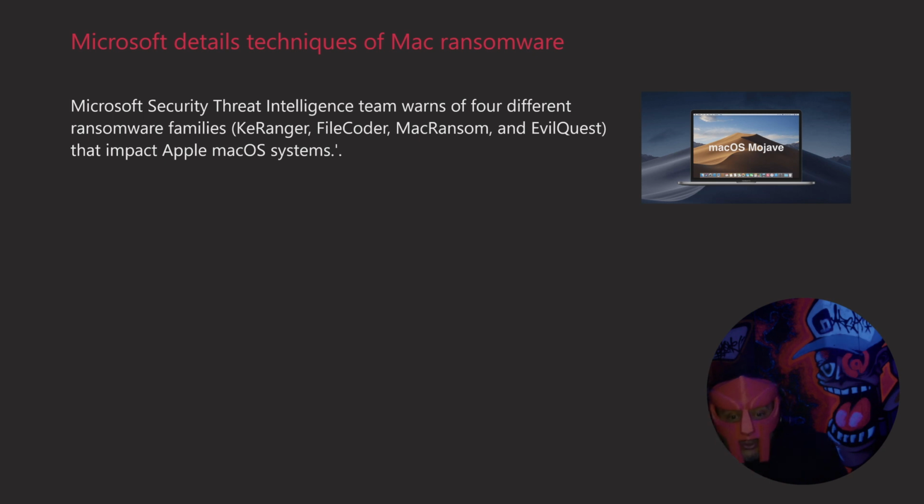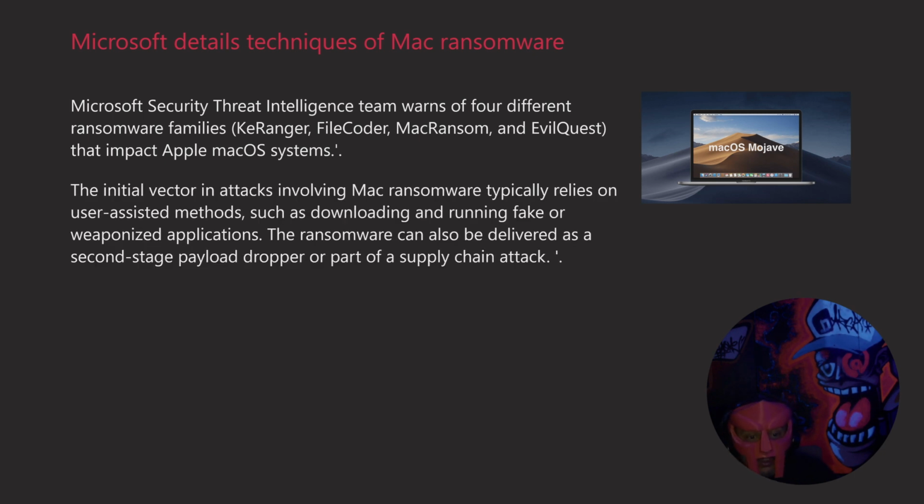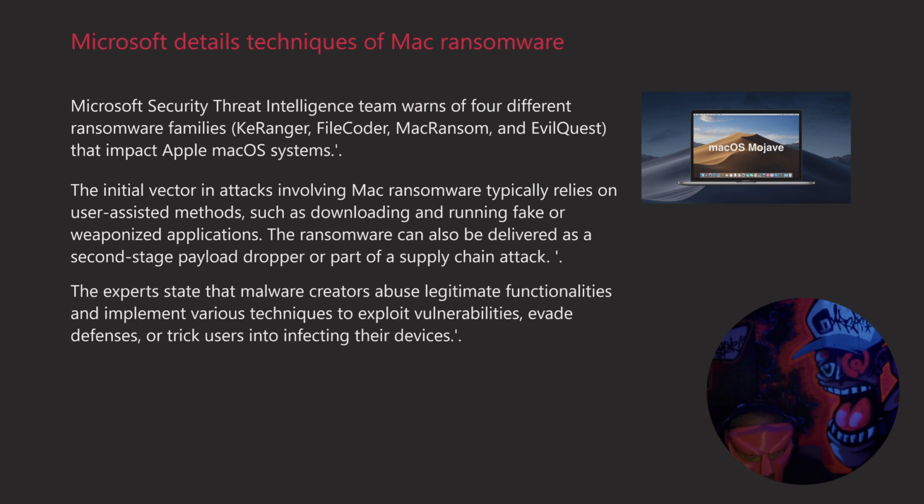Microsoft Security Threat Intelligence Team warns of four different ransomware families, KeyRanger, FileCoder, MacRansom, and EvilQuest, that impact Apple macOS systems. The initial vector in attacks involving Mac ransomware typically relies on user-assisted methods, such as downloading and running fake or weaponized applications. The ransomware can also be delivered as a second-stage payload dropper or part of a supply chain attack. The experts state that malware creators abuse legitimate functionalities and implement various techniques to exploit vulnerabilities, evade defenses, or trick users into affecting their devices.